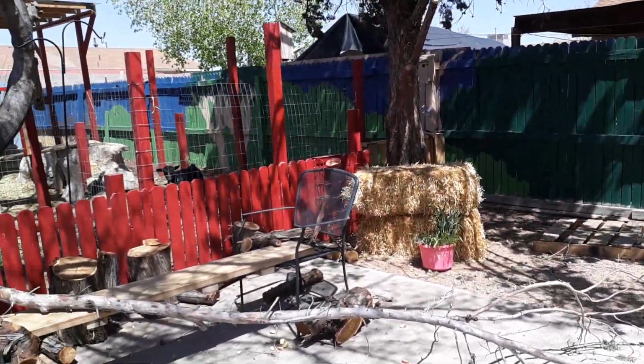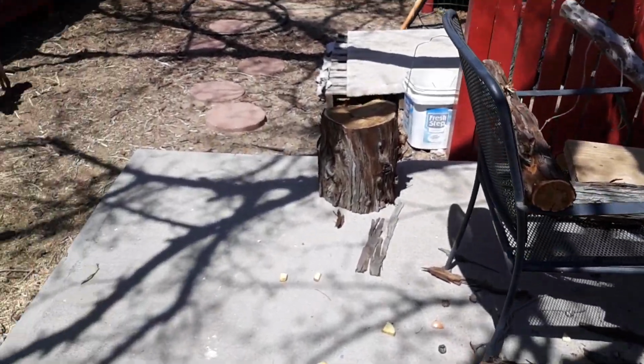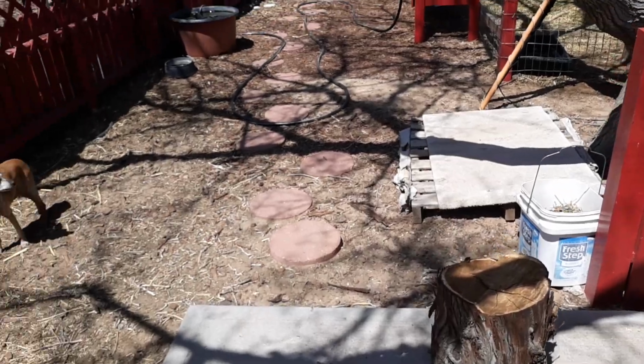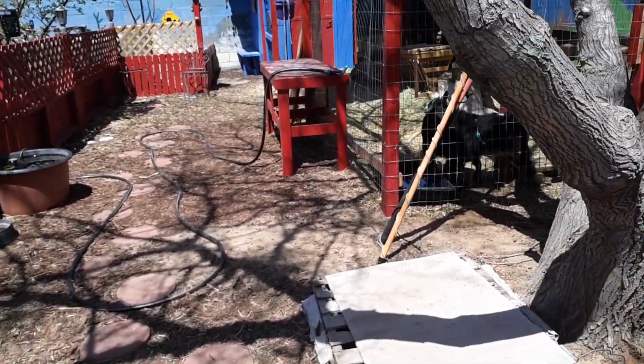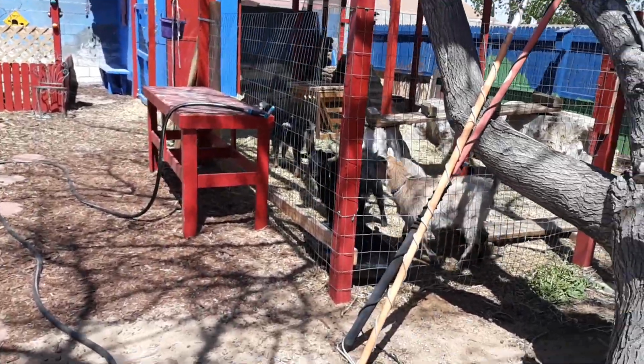Let's go let them out and see what they want to have. They can enjoy some treats in the backyard, and you can enjoy watching them. Take a little walk with me.